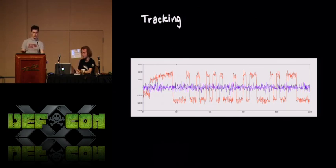In the beginning, you can see the red signal ramping up, and that corresponds to our tracking loops, the frequency of the code and carrier getting more accurate, and thus the correlation becoming greater.